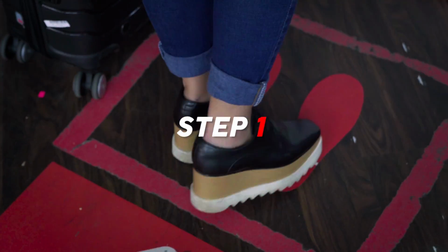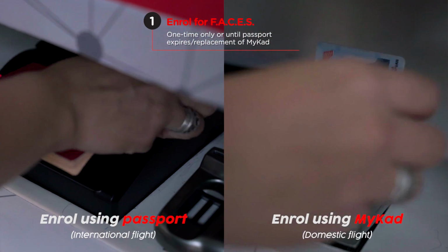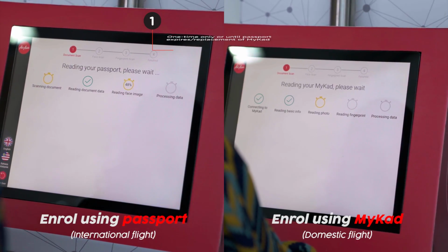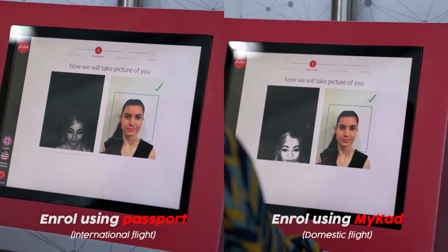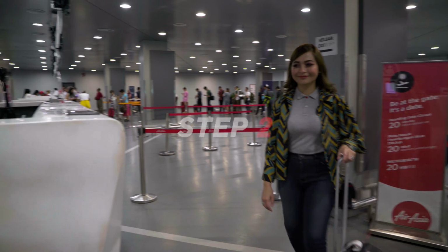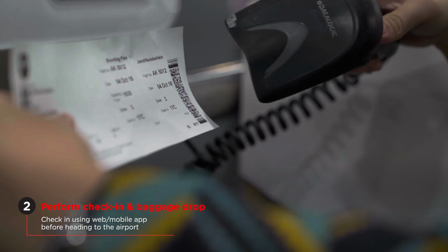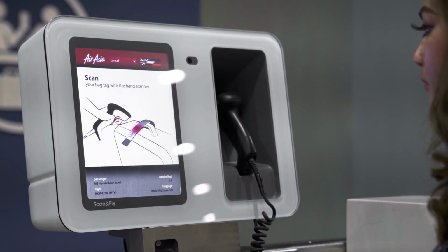Step 1. Enroll using your passport or Malaysian IC. Remember to look at the camera for facial enrollment. Step 2. Check in at home through our app or site and reach the airport early for baggage drop.